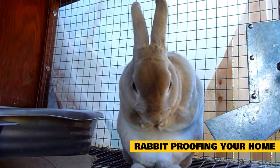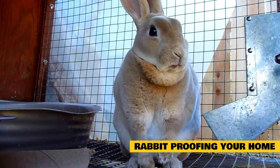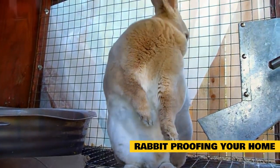Luckily, this is one of the easiest problems to solve. If you can't get a wire completely out of your rabbit's reach, you can simply cover the wires with split loom cable coverings.